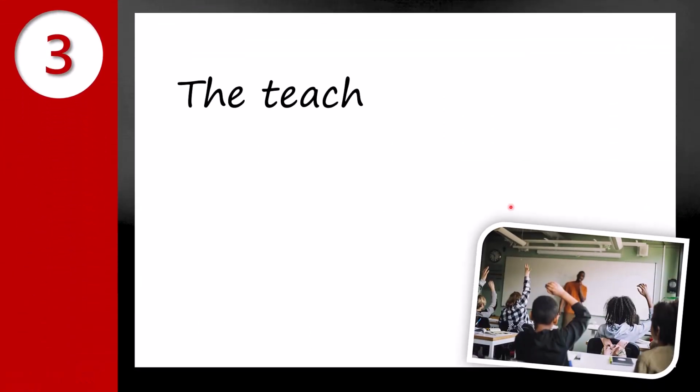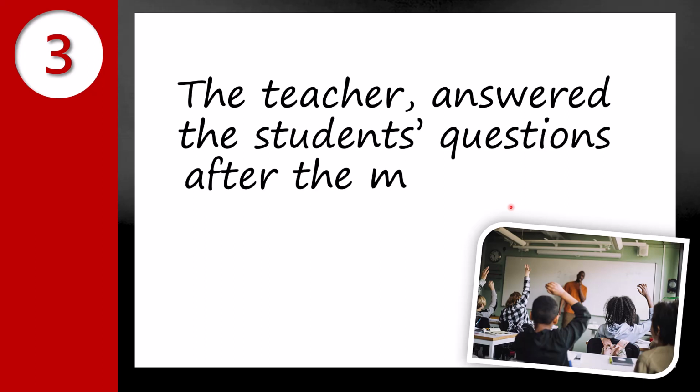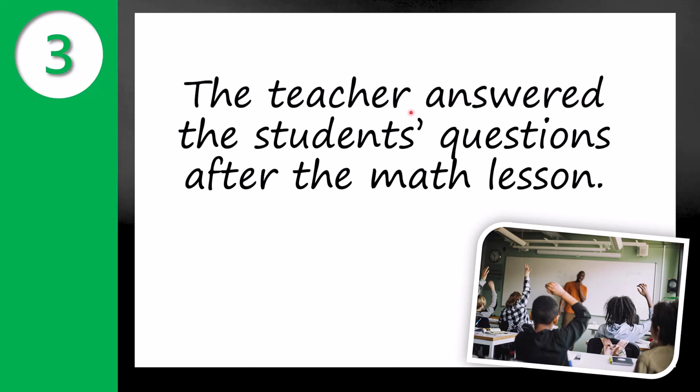Number 3. The teacher answered the students' questions after the math lesson. Okay, in number 3, we do have an error. We have to remove the comma here after teacher. This comma is unnecessary and it interrupts the flow of the sentence. We don't need a comma to separate the subject from the verb.